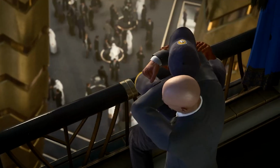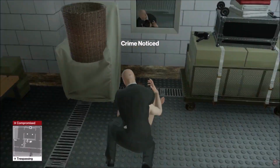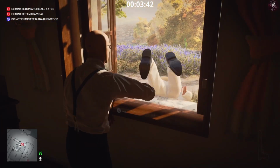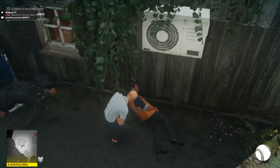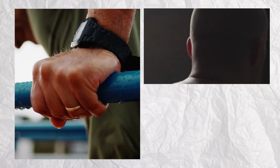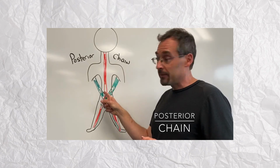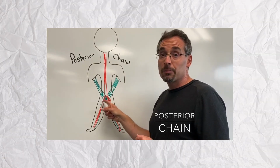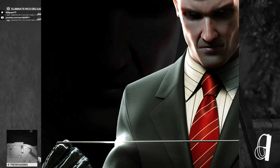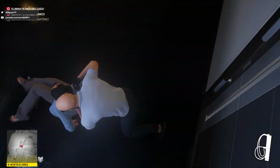The second area of focus would need to be his brute strength, and more specifically, his grip and posterior chain strength. Agent 47 not only needs to be strong enough to effortlessly drag around the bodies of full-grown adults, but he also needs to be able to overpower said adults to turn them into bodies that he can then drag around. And this is the reason that his grip and posterior chain strength is so important. By the way, your posterior chain is just all the muscles that make up the backside of your body that are used for pulling. The reason why they're so important is because anytime he's grabbing and choking out one of his targets using his signature garrote wire, he needs to make sure that when he grabs them, he does it with so much force that they can't even make a sound, let alone escape.